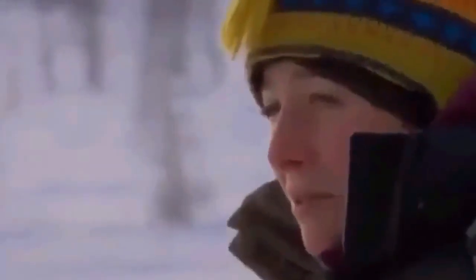Well, this is it. This is the rendezvous point. And I know they're on their way. I can't hear anything yet, though. But it is incredibly cold. I hope it's worth it.